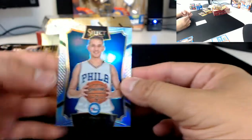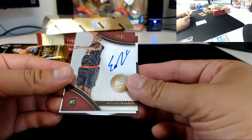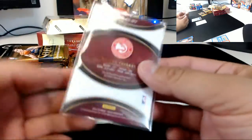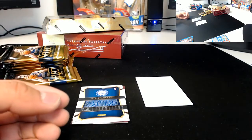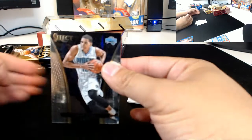First up, silver prism, Nick Stauskas. And your on-card auto going to Atlanta Hawks, Walter Tavares, rookie. ATL, Walter Tavares. That is 11 of 199. Nick Stauskas and Pat Connaughton. It's a dummy card. Silver prism, Greg Monroe, and rookie Tobias Harris. Rookie revision, Tobias.